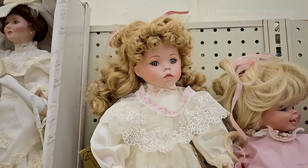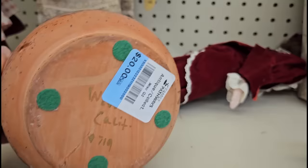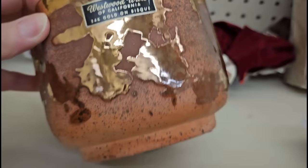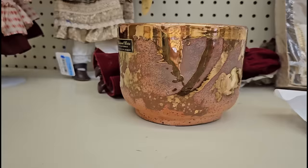Wow. Look at this. Wow, this is like weeping gold. $20. Yeah, it's California. I don't know what that first word is, though. Oh, that radio is terrible. Oh, I see. Westwood wear 24 karat gold on bisque. Oh my goodness. No, I would not spend $20 on a pot. I sure don't need it. It's very unusual. It's kind of a pinky orange, not really a pottery color more so, but very unusual art, huh?